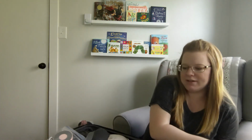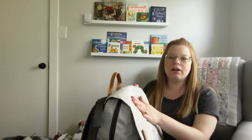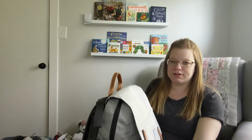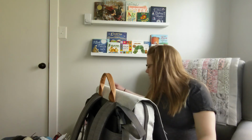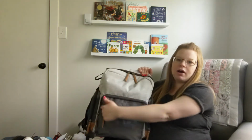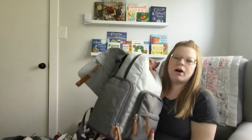And then as far as our suitcase together. Okay, so this is her diaper bag that we'll be taking. And there's some things that we are not including in here that we would normally include in here due to trying to take as little as possible to the hospital during this crazy time. I'll go ahead and walk you guys through this. So there's a huge pocket up here, and then there's 2 smaller pockets down here, and there's a pocket on each side.